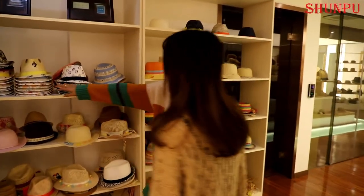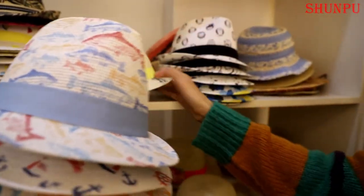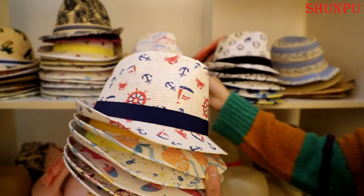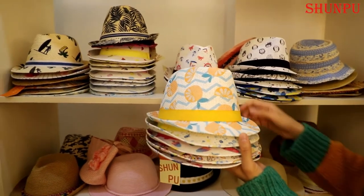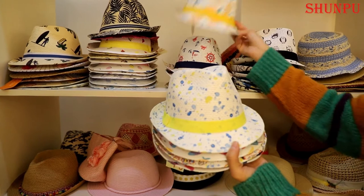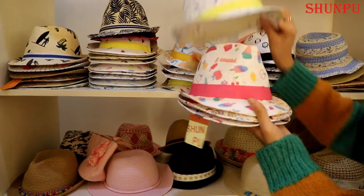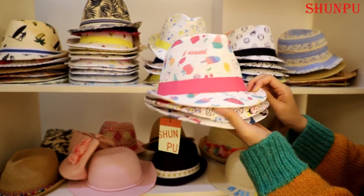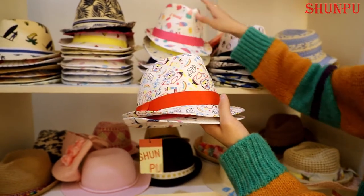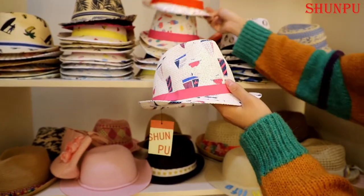And also for this, we have different designs. We can customize or you can choose any of the designs. The painting is different and the decoration can also be changed. Yes. For the band, you can change different colors. And for the paintings, you can change to different colors. And don't worry, all the colors are eco-friendly. Yes, and environmentally friendly.